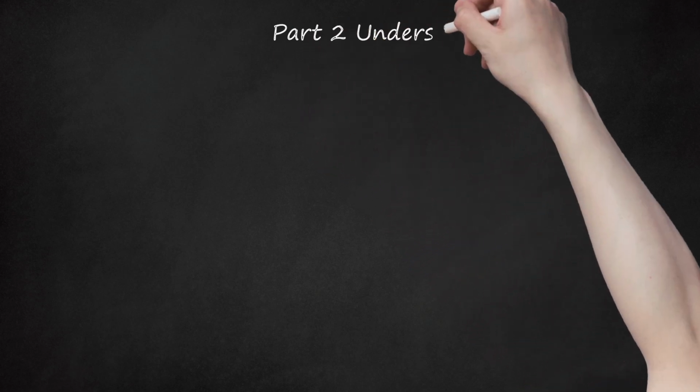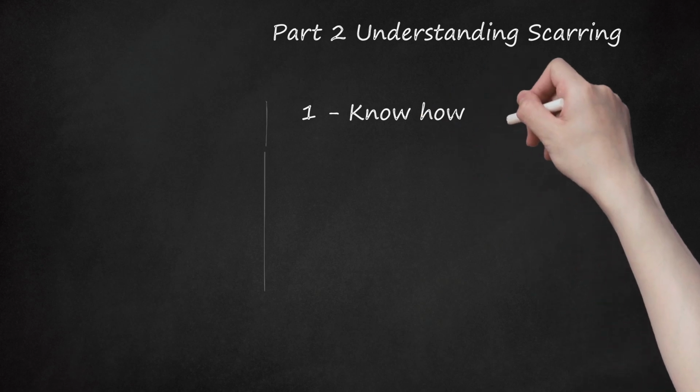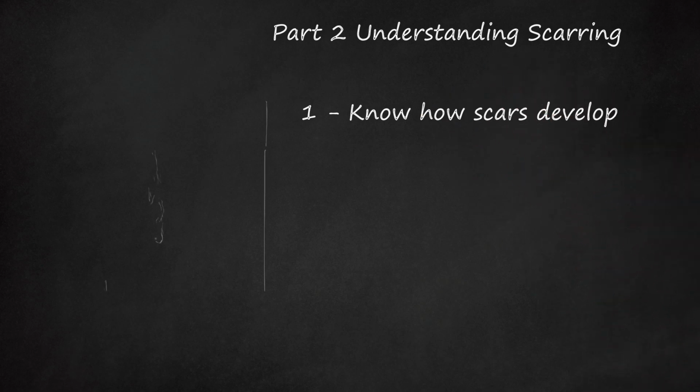Part 2. Understanding scarring. 1. Know how scars develop. Scars can be caused by burns, cuts, lacerations, surgery, bites, war injuries, and skin disorders such as acne. Physiologically, scars result when the skin has been disrupted at a level deeper than about 1/3 of the entire depth of the skin. In essence, scars are the replacement for the original skin.